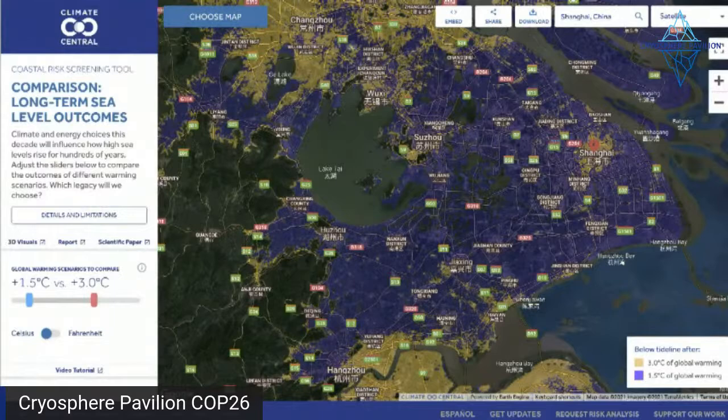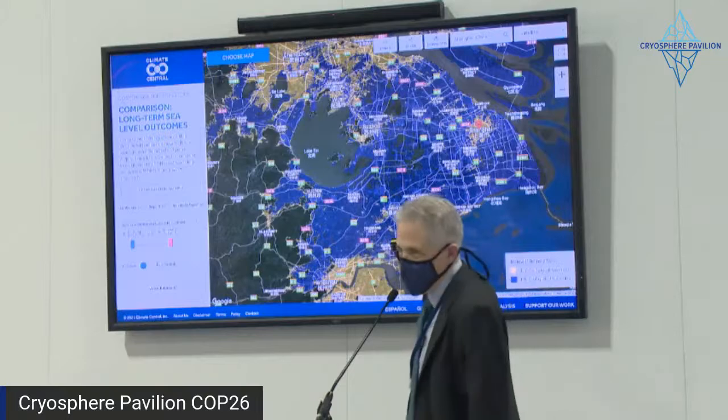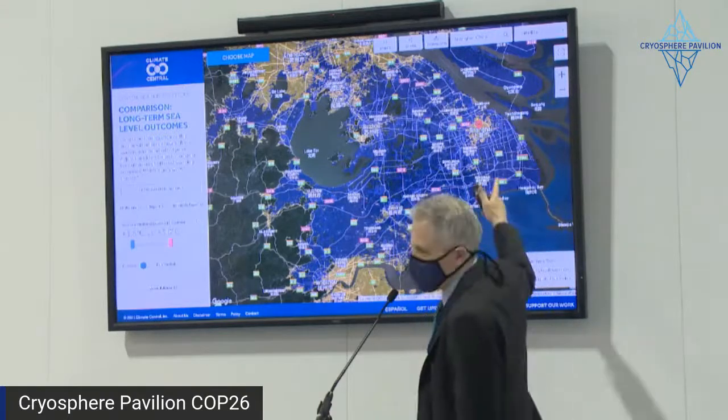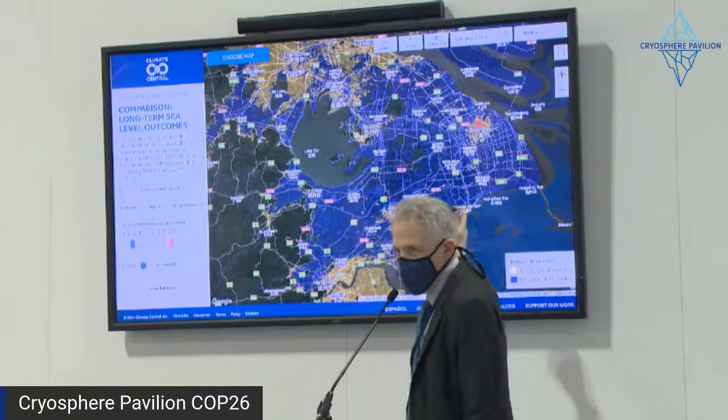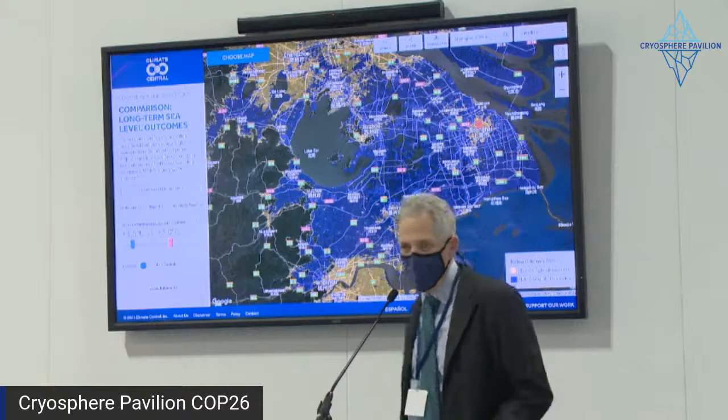The map of the Shanghai area is quite astonishing. And here's Shanghai. So you can see we're talking about multiple whole cities below the 1.5 level and a lot more below the 3 degrees Celsius level. One interesting thing you'll notice is that Shanghai seems to be a little island of yellow, somehow protected from 1.5.